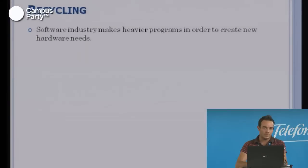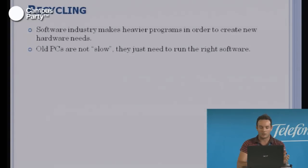So with computers, it happens that the software industry makes heavier programs, so you have to use heavier hardware, or the other way around. It doesn't really matter who starts it, but it's a cycle. You have to change your computer every year to use the correct software, or it goes slow because the software is heavier and heavier. That's the point of the industry. You buy and buy and buy and throw and buy and throw and buy. That's not green. So why not use our old PCs?